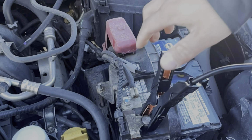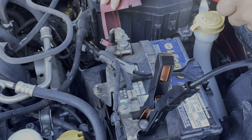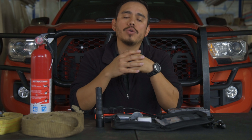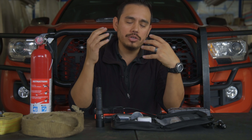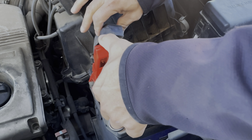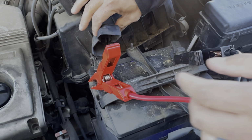But you definitely want to make sure that you are locating the positive and negative or ground parts of your vehicle whenever you have to jump your vehicle. So make sure you know that before you get in a situation where you need to use it and you are questioning whether or not you're on the positive or negative side. This ensures the charge is going in the right direction and not opposite to its design.